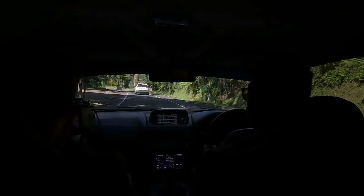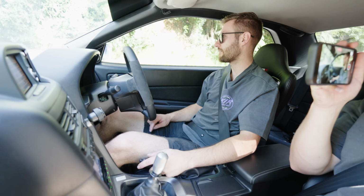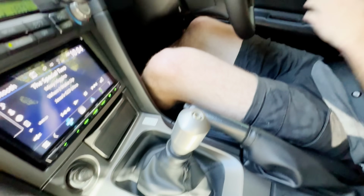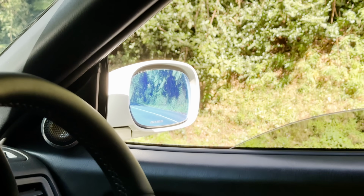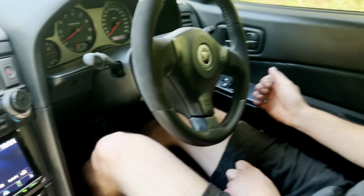Should I pull over, get a little break, stop following Karen in a RAV4. It's got a bunch of Nismo stuff. Nismo gear knob, Nismo mirrors. Look at the blue tinted mirror. Oof, oof, oof. Nismo floor mats, Nismo rear floor mats.